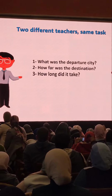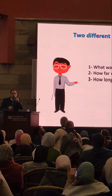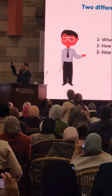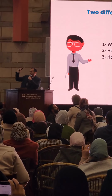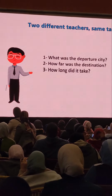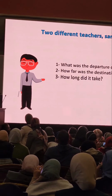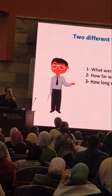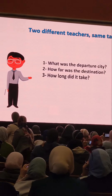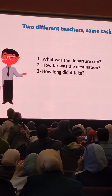So number one, what was the departure city? So what do we need to find here? Thank you. Proper noun. Number two, how far was the destination? A number or km or miles, right? How long? So again, it's not about the type of question, it's about what we're looking for in the text.